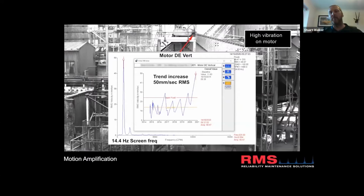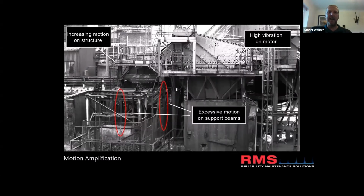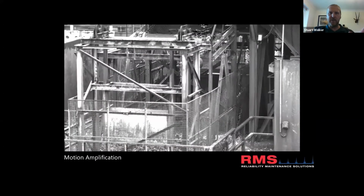Yeah, so it's about incorporating your routine VA routes, and this was a great one. You can see we've got a slightly erratic trend, that's what it does, but then it jumped up. The frequency was at the frequency of the screen. So we got the camera, we're 25 meters away here.